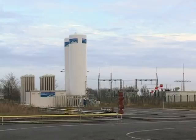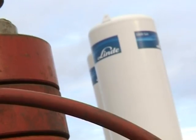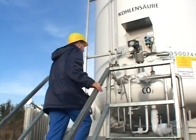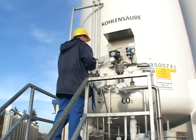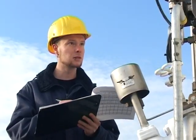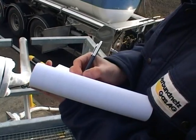CO2 can be stored in carefully selected geological sites. In Ketzin, Germany, the CO2 sink program is testing measuring and monitoring devices to monitor the safety of underground CO2 storage. The gas is injected at high pressure into a suitable geological formation where it remains permanently trapped under an impermeable cap rock cover stone.